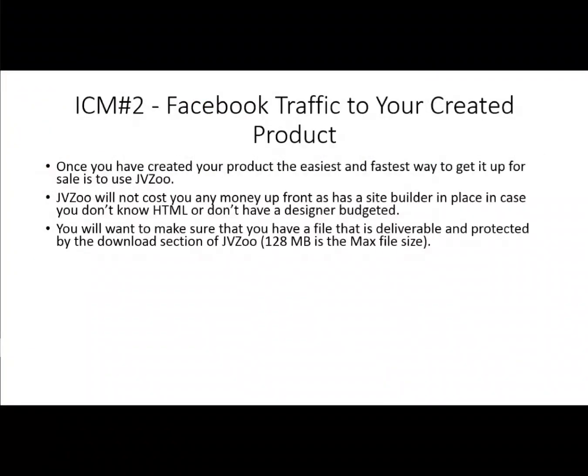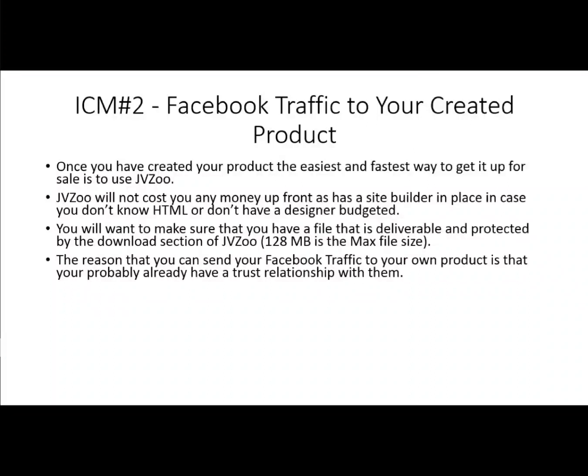The reason we are using Facebook traffic to send people to our own offer is that typically you've already built a trust relationship with those people on your Facebook page, people you are following and that are following you. You have a better chance of converting an offer with people who are like-minded, and who already know what it is that you do and what you are doing with internet marketing. So these are people that will look at your product, hopefully, if you have built a relationship with them.